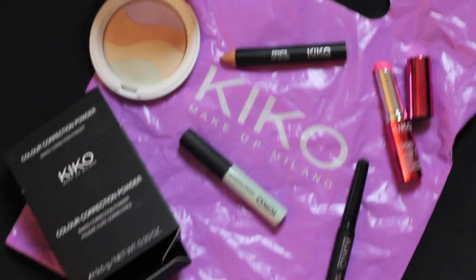So I've done some shopping and this video is going to be a bit of a large haul. I went to Boots, Space NK, Kiko, which is one of my new favourite brands, and COS, Topshop and Zara. Wow, that is 6 places, so I'm going to start everything off with what I picked up from Kiko.